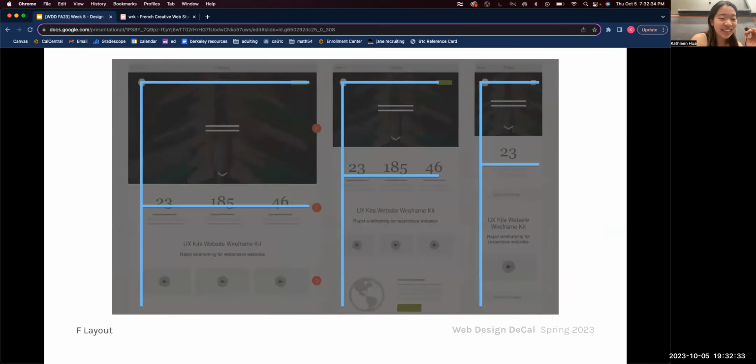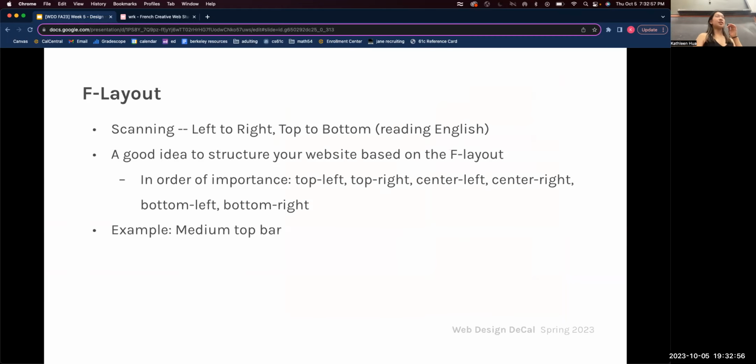Layouts. Okay, so here are some examples of layouts. These are called F layouts. You'll see that most of the content is within the F of the frame. So we stay to the left and the top and middle, and most of the information is condensed in those areas. Most websites often do this.